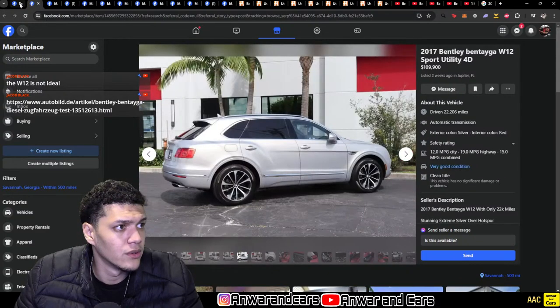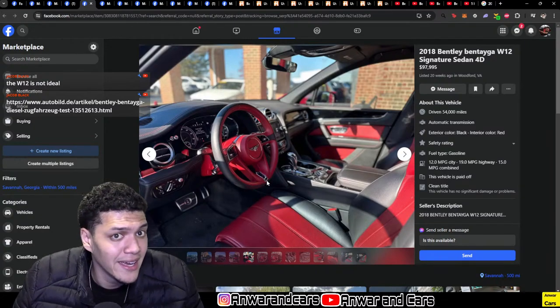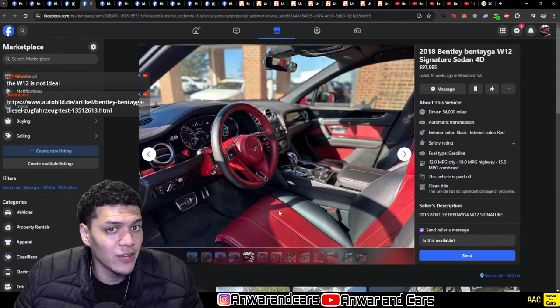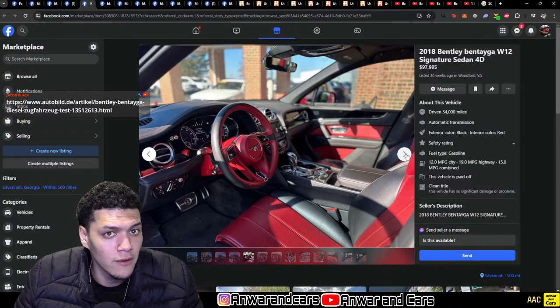Interior, actually, hold on. Oh, I was about to say that was the same car as last time, but last time was a silver example. This one is a black example. So two-tone interior, black and red. As we can see, we have the two-tone wheel option as well. We also can see the night vision here. So this is going to be a touring package car.